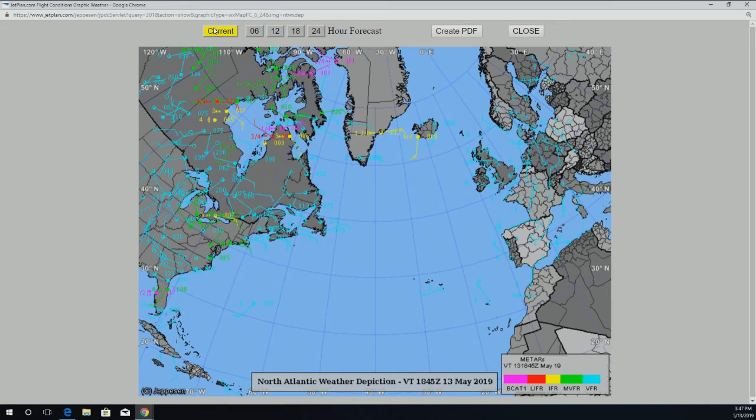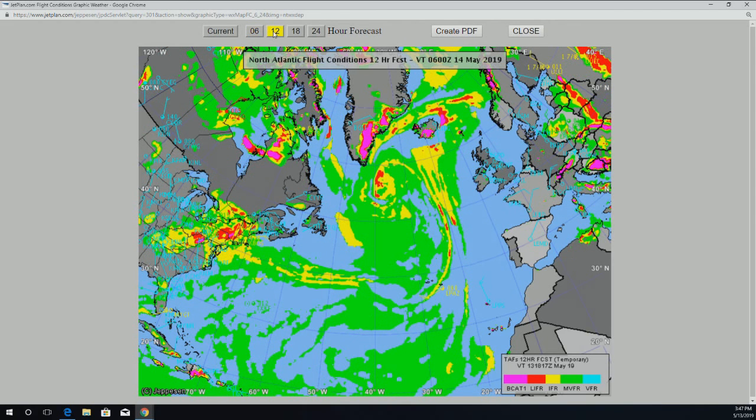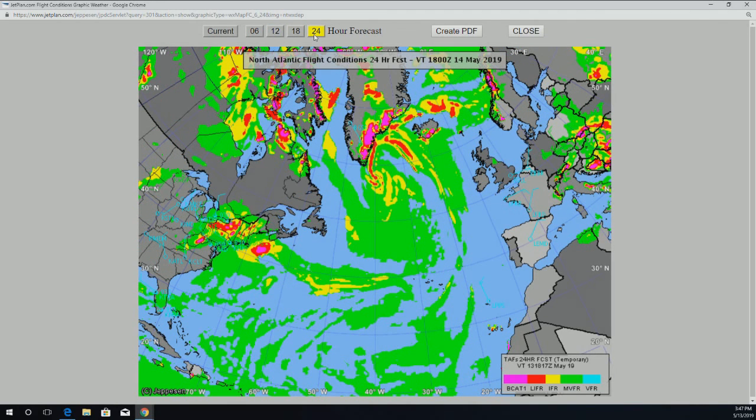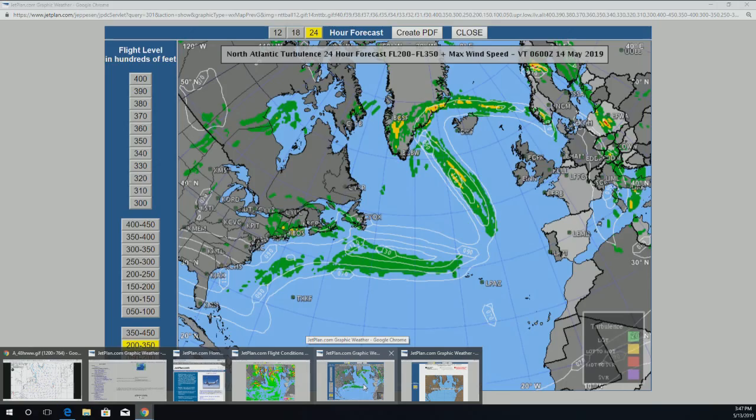In terms of our current flight categories, the problem areas, again, are in southern New England. That will be true as we go forward in time. So if we look at our 6-hour forecast, we see some IFR and low IFR conditions across southern New England. 12 hours and 18 and 24 show a similar scenario. Goose Bay looks to be in good shape, and southern Greenland, we do see some MVFR, potentially IFR conditions at forecast hour 24.